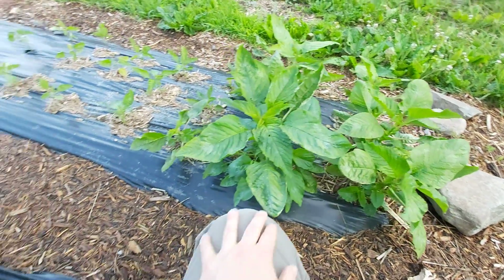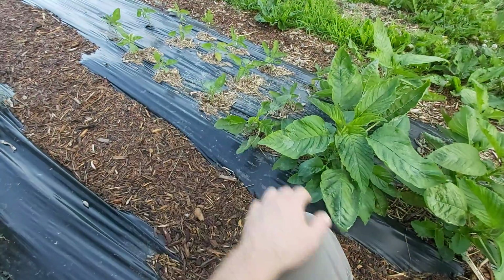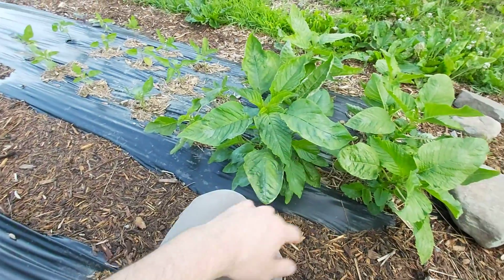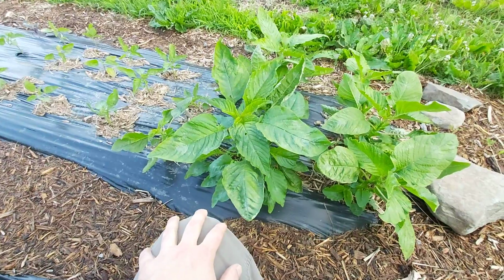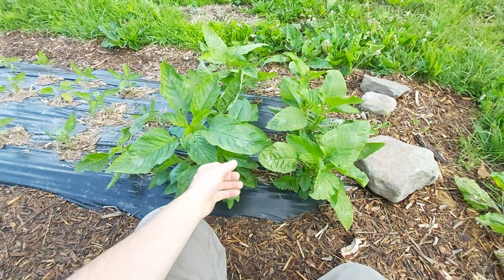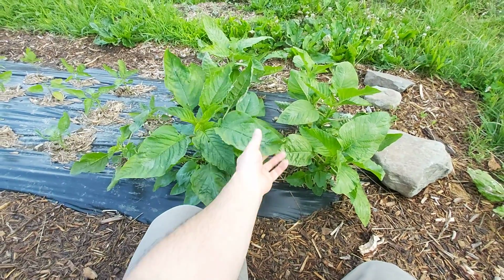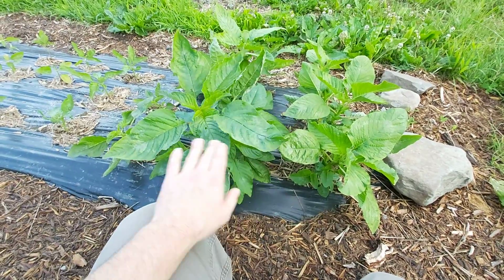And so these have only been in the ground for a month. These have only been in the ground for a week, and 3 weeks from now, these will be as big or bigger than these, now that we are at perfect growing temperatures all the time. And so, yeah, callaloo, or I believe a type of common green amaranth. And I'm going to explain in my video why I like this so much.